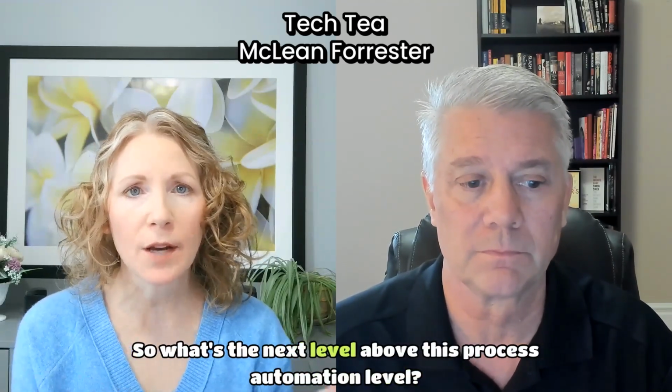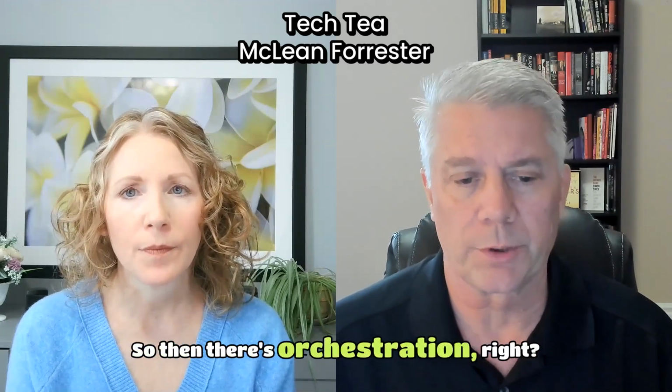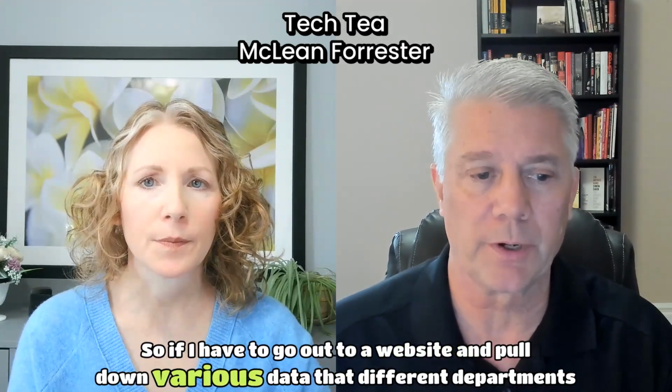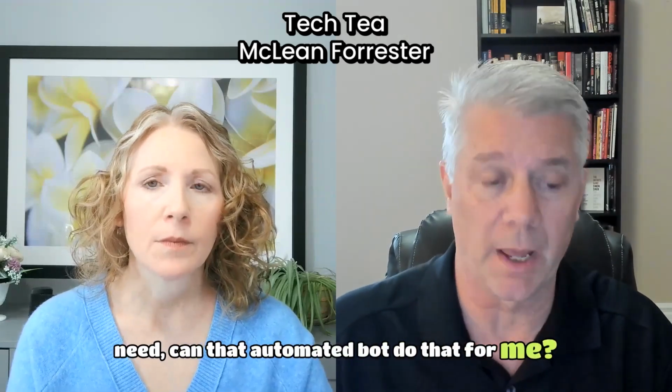So what's the next level above this process automation level? So then there's orchestration, right? You go across functions. So if I have to go out to a website and pull down various data that different departments need, can that automated bot do that for me? Absolutely. And feed different portions of the organization. Then, you have business reinvention.